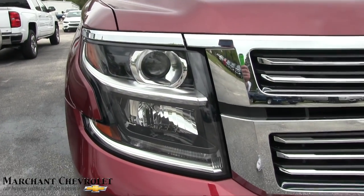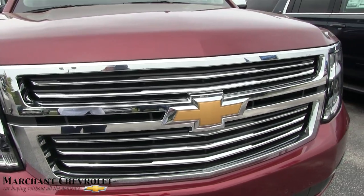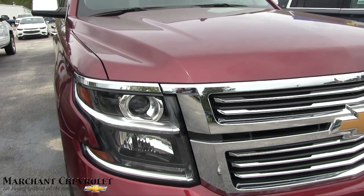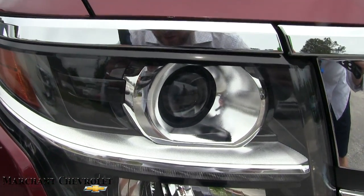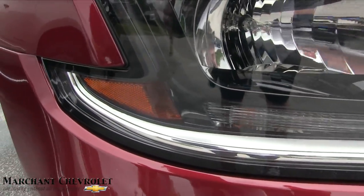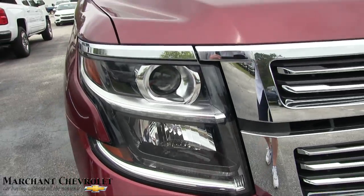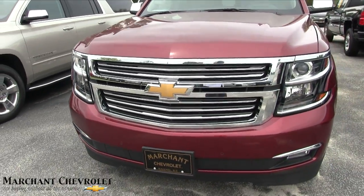First of all, front end's looking good. My goodness, is that a lot of chrome or what? Okay, looking good. If you're a Carolina Gamecock fan, I got the color for you. That's why we picked this one right here. Projector headlamps, got the Chevy bow tie sitting right there. Also got this nice looking LED light bar right through there. It's gonna light up nicely during the daytime. I always tell people you can't go wrong with a gold bow tie, can you?